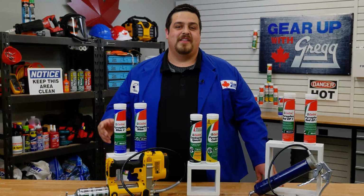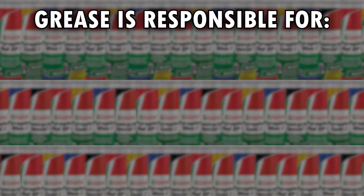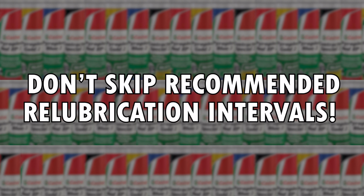Now I know that was a lot of information, but the important thing to take away is grease is responsible for two main things: protecting and lubricating equipment and moving parts, while making sure that dirt and water don't get in and damage those same surfaces. If you want to keep your system running smoothly, don't skip those recommended relubrication intervals.